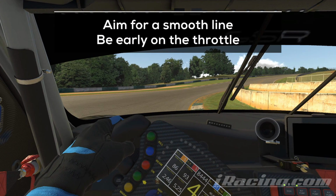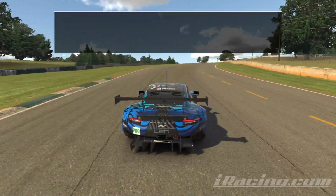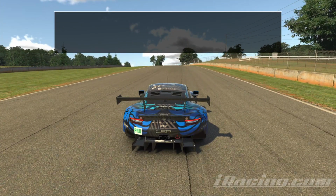Attack the apex and be aggressive on the throttle. You want to engage it as early as possible to carry momentum into the uphill section. The uphill part is blind and there's no secret besides practice. You want to stay around the middle of the track and turn in once you get closer to the crest.